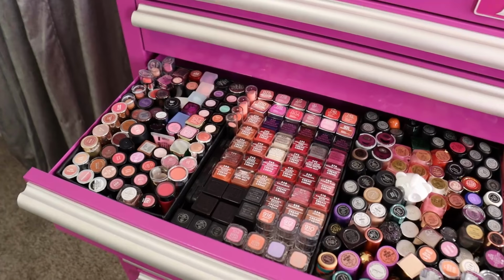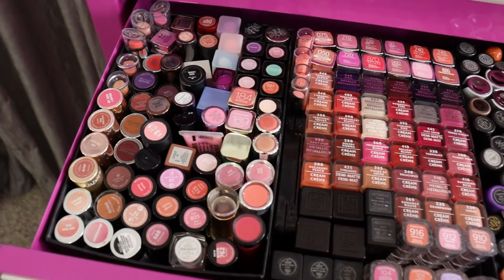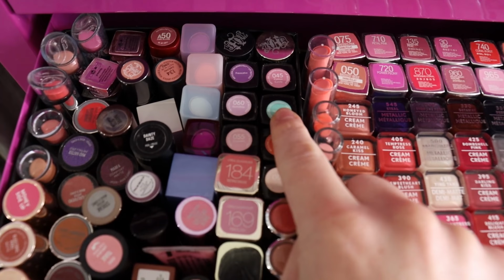The majority of these are drugstore lipstick, but also carryover shades that I don't wear as much of some of the brands that are on the very top. So there's some Urban Decay in here, and then I got some old ones in here. I don't use them, but I can't bear to get rid of them. Estee Lauder lip butters, and then I got some Wet n Wild, some super old Victoria's Secret lipsticks.